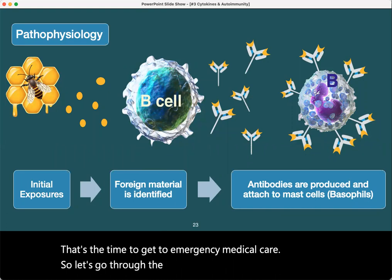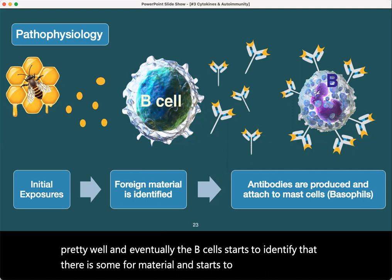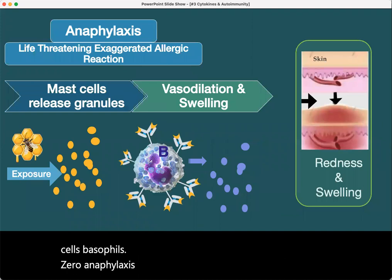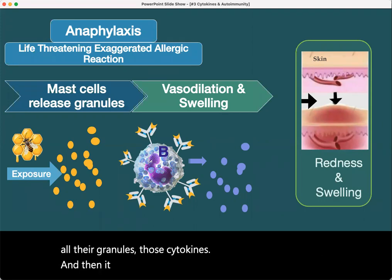So let's go through the pathophysiology of what's going on with this bee sting. You have your initial exposures, things are going along pretty well, and eventually the B cell starts to identify that there is some foreign material and starts to generate antibodies. And those antibodies end up attaching themselves to the basophils. So anaphylaxis is when everything goes exaggerated. And then when another exposure or a massive exposure occurs, all those basophils release all their granules, those cytokines, and then it creates massive swelling, redness. So anaphylaxis is an exaggerated allergic reaction.